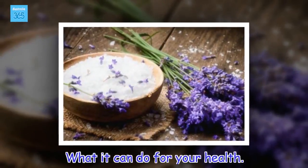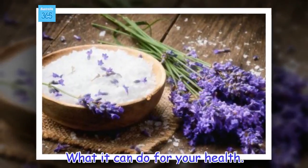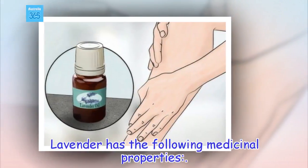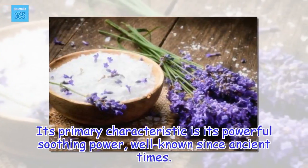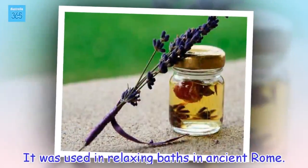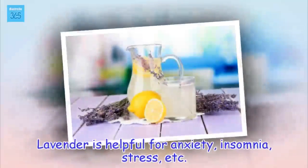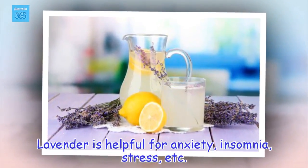What it can do for your health. Lavender has the following medicinal properties. Its primary characteristic is its powerful soothing power, well known since ancient times. It was used in relaxing baths in ancient Rome. Lavender is helpful for anxiety, insomnia, stress, etc.